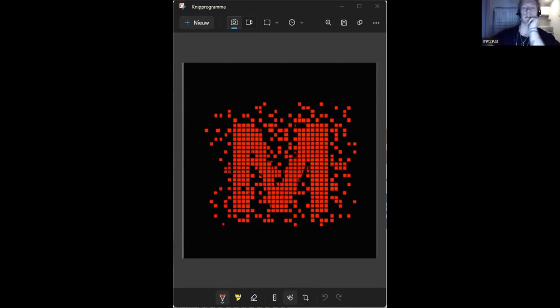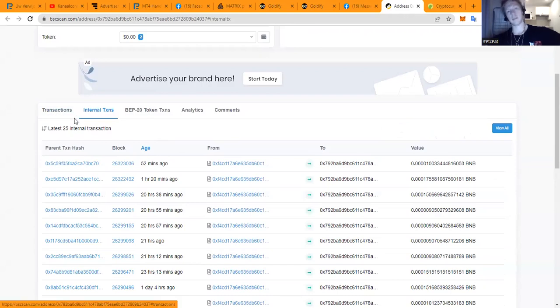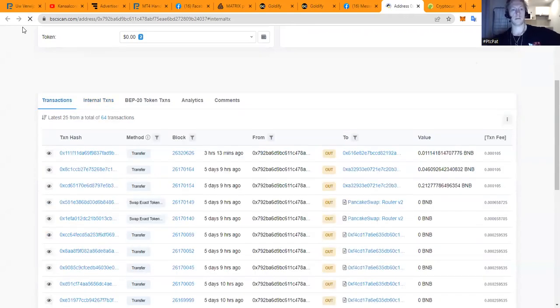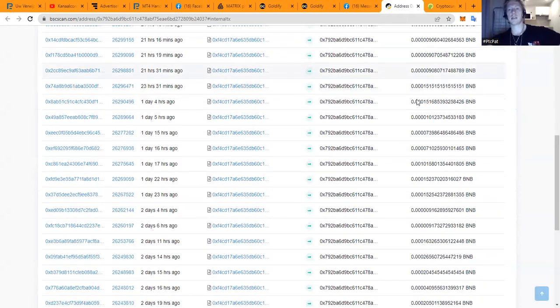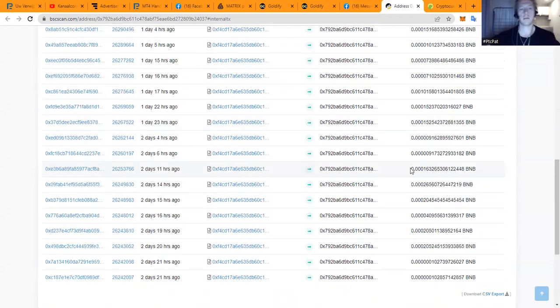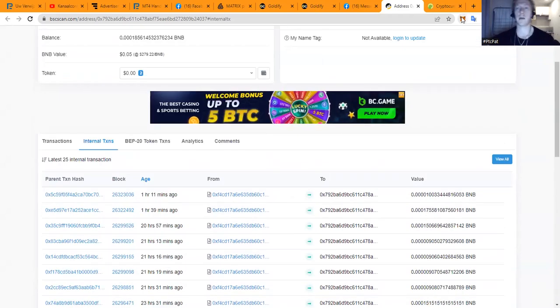We're gonna show you guys that the contract is still growing. You can see it here with internal TX. You can see that constantly there is like a stream of BNB coming to my wallet. You can see this is just continuing because of course I'm added to the power line.